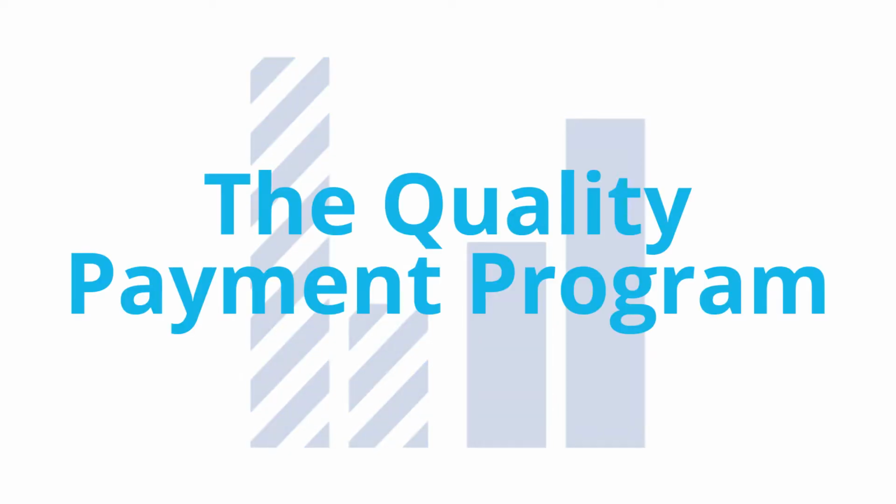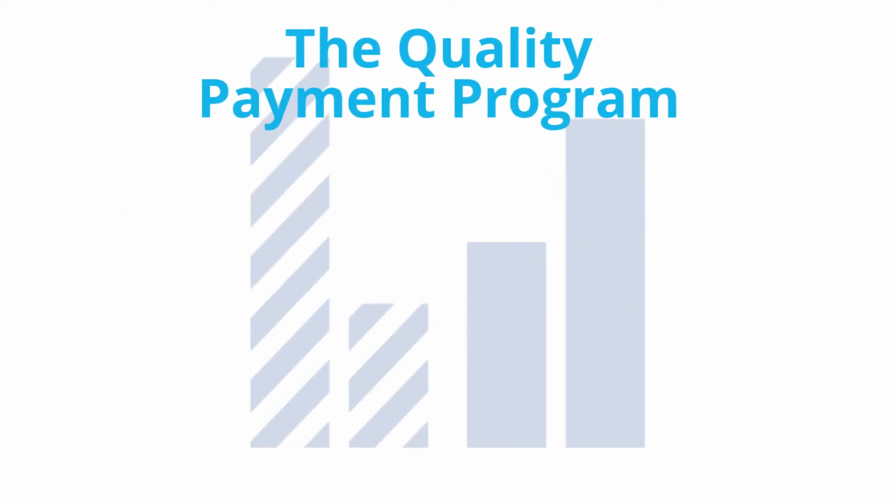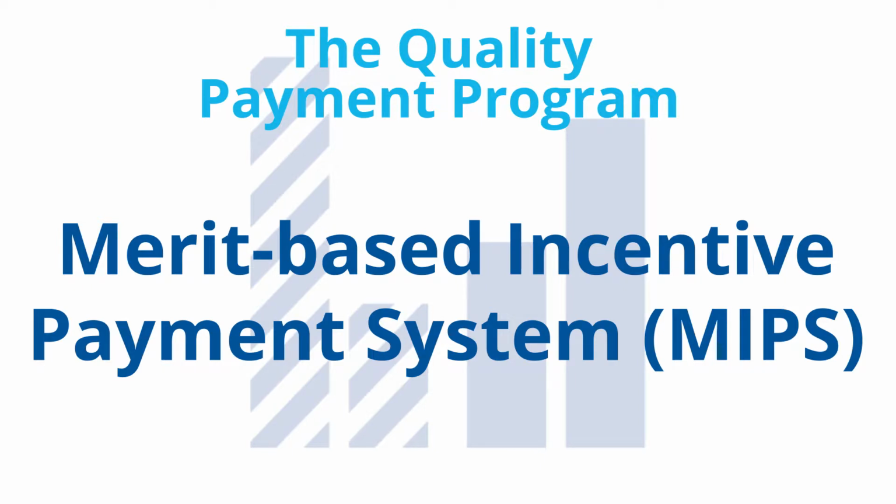The Centers for Medicare and Medicaid Services Quality Payment Program streamlines previous programs like the Physician Quality Reporting System, or PQRS, the Value-Based Payment Modifier, and the Medicare Electronic Health Records Incentive Program into one comprehensive program called the Merit-Based Incentive Payment System, also known as MIPS.